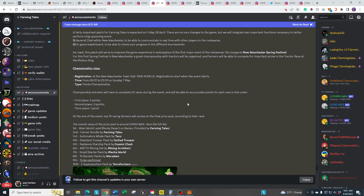Yes, not a piece of equipment, not something small, a land that you can go ahead and earn passive in-game token from. Also, there's going to be farmer bundles. There's going to be whale packs for automators from Taco. There is some Outlaw Trooper and Cosmic Clash from FGL and Mecca World packs that are going to be available to one. Mining Architect, Forsaken, all tons of great projects and great prizes. All you have to do is enter and compete with it.